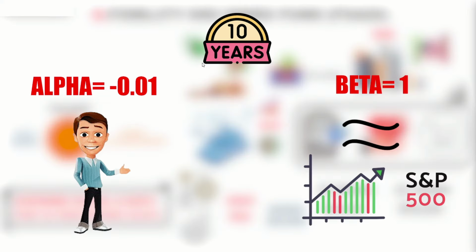The alpha, negative 0.01. Again, a 0 alpha mirrors the market. Anything over 0 does better than it. Beta of 1, you're mirroring the S&P 500 over 10 years.